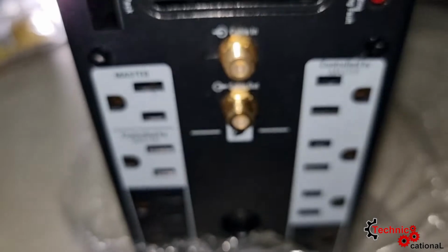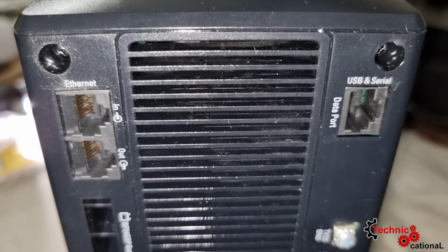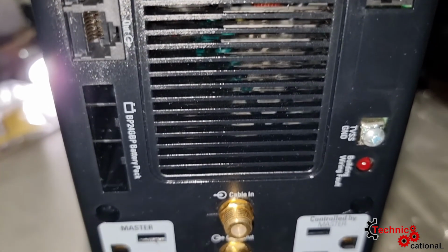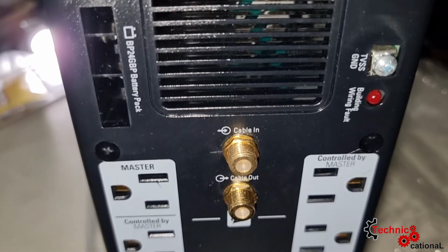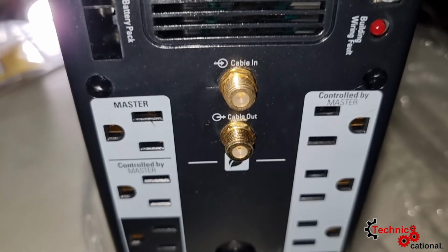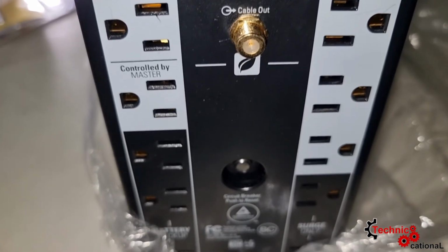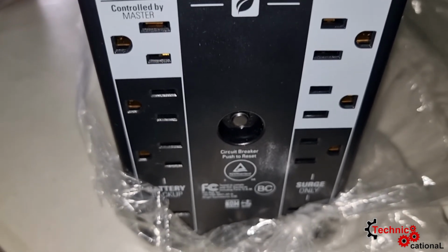So at the back of this UPS, you have a serial USB port that looks like a phone cable port. You have Ethernet in, Ethernet out, coaxial in, coaxial out. You have a port to add an external battery pack. Wow. You also have master control plugs, surge protected plugs, and battery operated plugs. Yeah, and there are a total of 10 plugs right here.